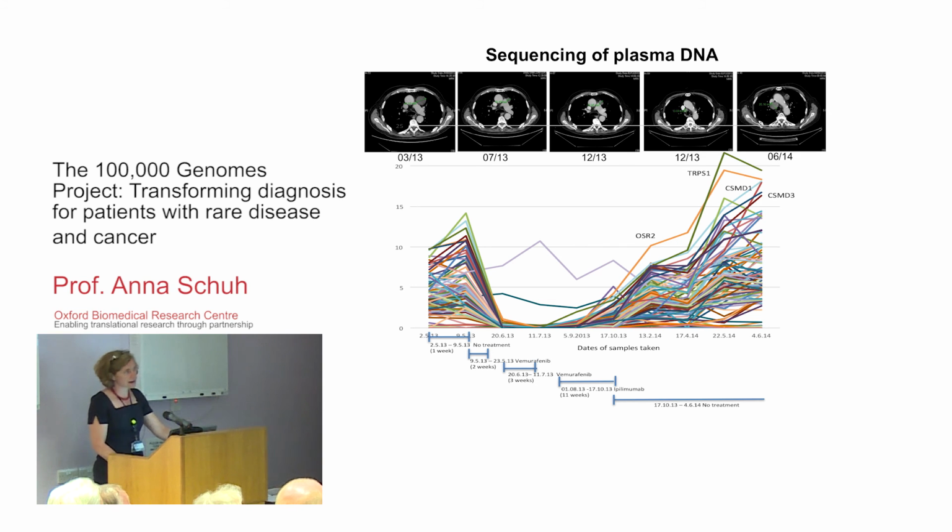Sequencing of plasma DNA is another interesting topic. So this is just a patient with malignant melanoma, again, who had metastases. I won't go into the details, but he had lymph node metastases in the mediastinum, and it was impossible to biopsy these nodes, and that might be important, of course, when you're thinking about more targeted treatment.